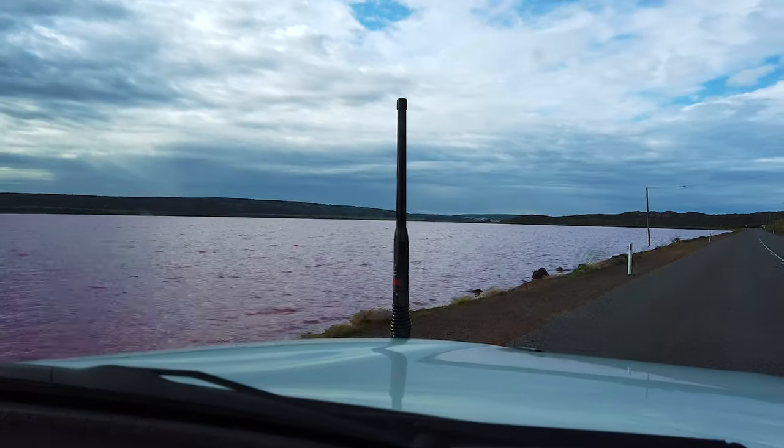But as I said, it's beautiful coming in. You've got the Pink Lake, which is really worth seeing if you are down this way. There was some beach access as well. So if you've got a tinny and you want to drop that in, or you want to do some fishing, you can actually drive your car onto the beach and do that as well.